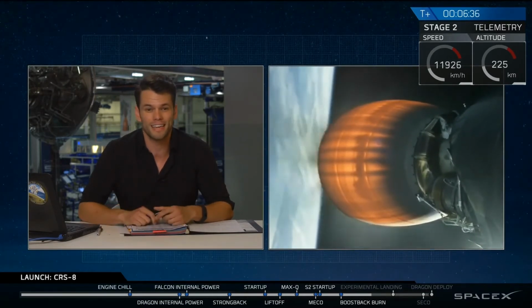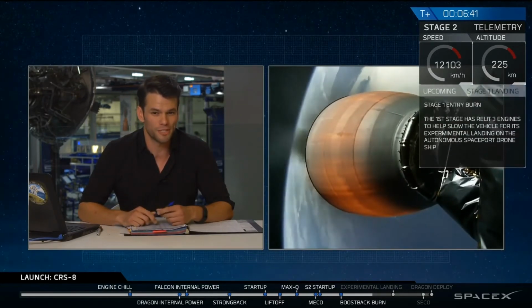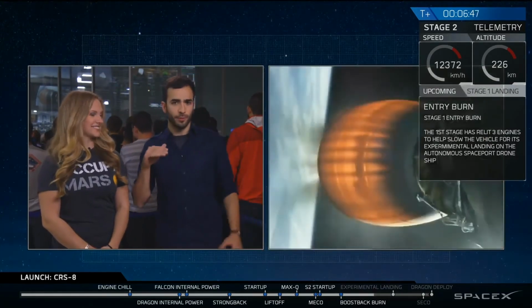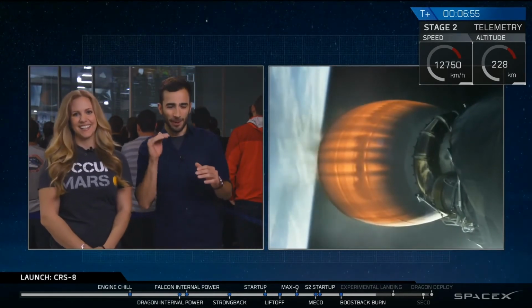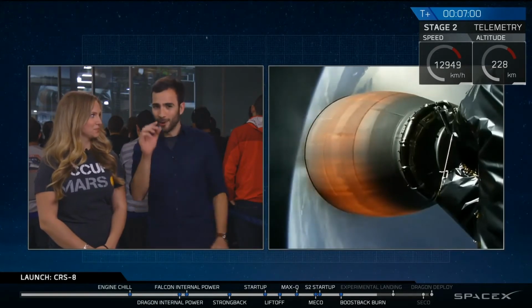I'm going to keep my eyes on the nets over here and make sure everything continues to go well for today's mission. We're just about to go into the re-entry burn of the first stage. This is when the first stage slows itself down just before it hits the thick part of the atmosphere, so it doesn't damage itself. Once the re-entry burn is complete, we wait for the landing burn, and you'll actually be able to see the landing burn as it comes down.